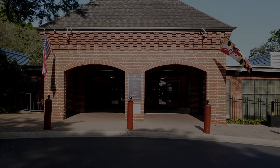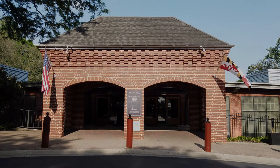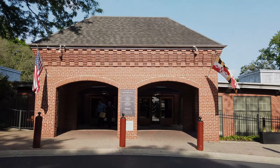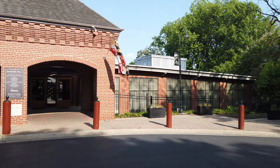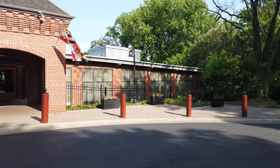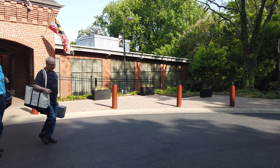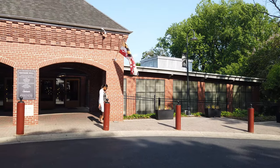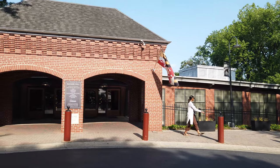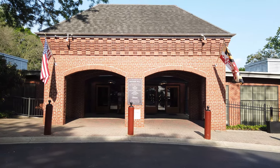So here we are at the Savage Mill Mall. Yeah, this is in historic Savage, Maryland. And this is the historic Savage Mill. This is an old mill building that goes all the way back to the 1800s. Wow, that's pretty impressive. And over time, it's had several different incarnations. And the most modern incarnation, which is relevant to our interests, is there's a mall inside.